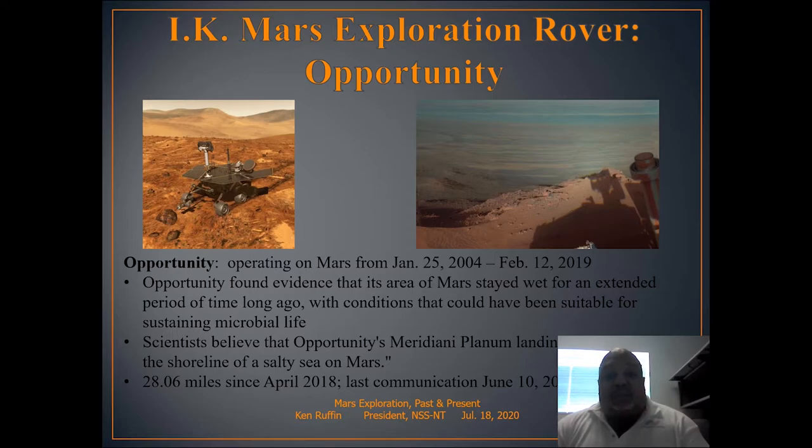Opportunity was the rover that functioned on Mars for a mission total time of 15 years. And again, the minimum expected operation for the mission was 3 months. So very valuable, very important missions.